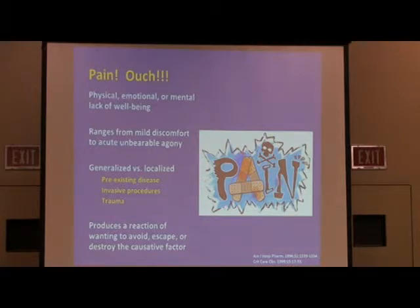So you can have pre-existing diseases that definitely can produce pain. Invasive procedures, we do a lot of those. And then finally, trauma. This pain produces a reaction of wanting to avoid, escape, or even destroy the causative factor. And who wouldn't be, when you have a bunch of holes with tubes sticking in you? Who would not be agitated? It's a natural thing for these patients.